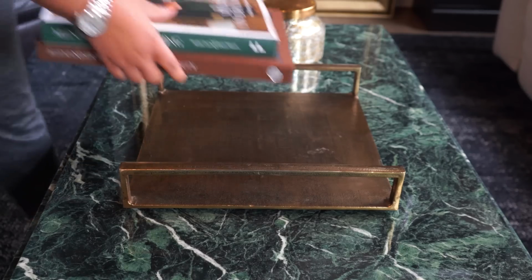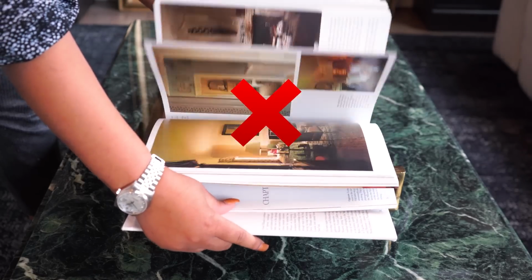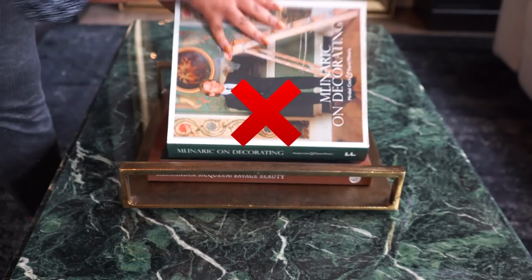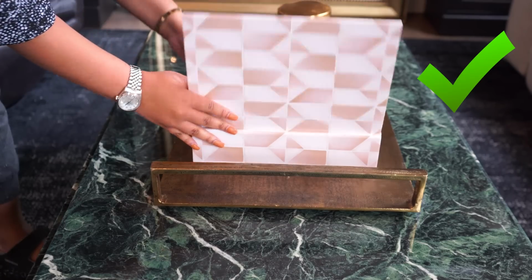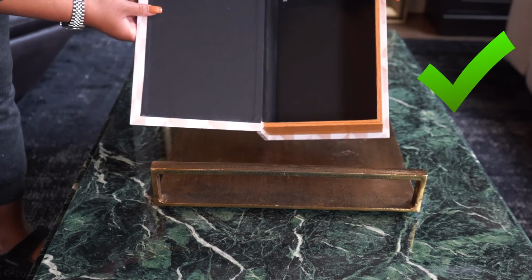So what do I want you to start doing instead? Now, I know that we appreciate the coffee table book look, right? And I don't want to rob you of that, because we also do things purely for the sake of decor, and I value that as an interior stylist, right? That's literally my entire job. So I want you to start buying instead these coffee table book boxes.